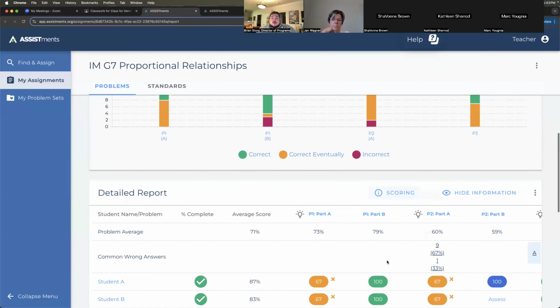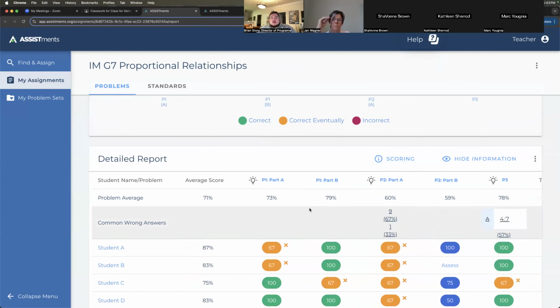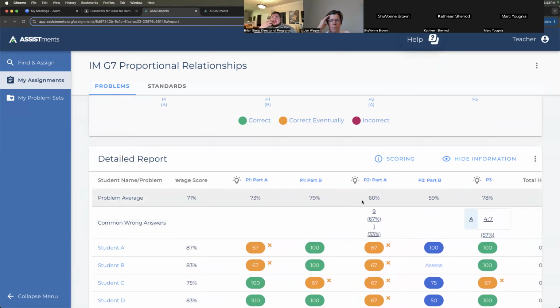And then under that is our secret sauce, the thing that makes our data most valuable. The detailed report where every column is a problem or problem part, every row is a student. And we're going to give you the averages across the class and for individual problems. So if you're trying to say, I only have a few minutes for review, what are the one or two problems I need to go to to really make this an impactful review before we go to the next lesson, we will tell you.